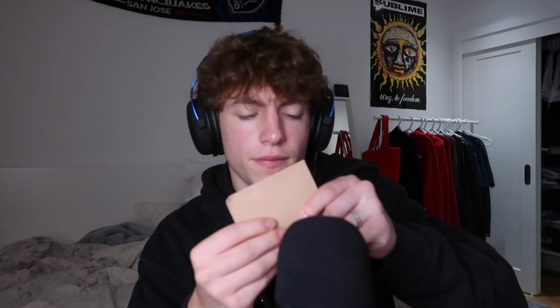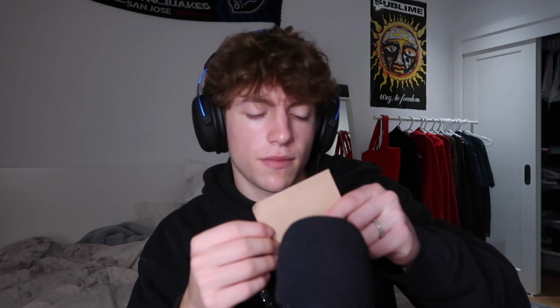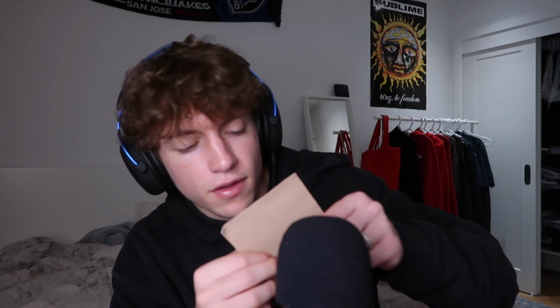It's just more pads and bandages. I wonder what happens if I... Moleskin blister relief. I kind of want to see what kind of sound it makes if I take it off. Hopefully I don't get a blister.